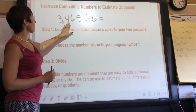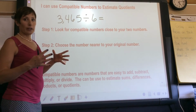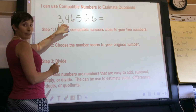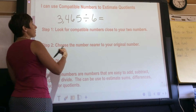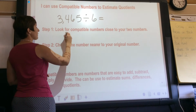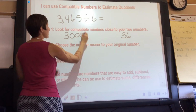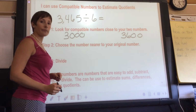We're going to take 3,465, divide that by 6. That's a lot of work. Let's look at the 6 and find a compatible number. When we think of 6, what are the multiples of 6 that get us close to 34? We can do 6 times 5 equals 30, or 6 times 6 equals 36. So we could go ahead and use 3,000 or 3,600.